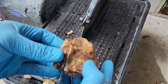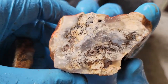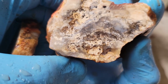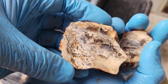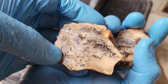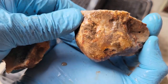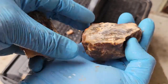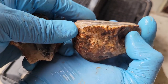Alrighty. And very bad. Not a lot of color, but I got some neat stuff going on in there. I was a little worried because it was a little easier to cut. Well, that's not too bad. I think I can still use this to cab, but I'm going to go ahead and take a slice off of this. I might cab that up.